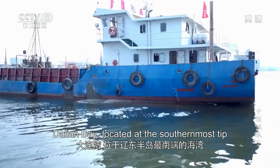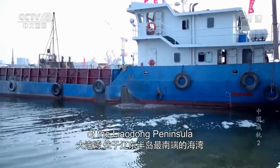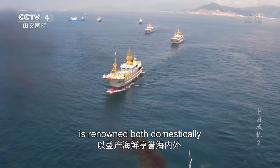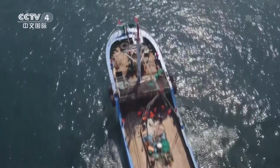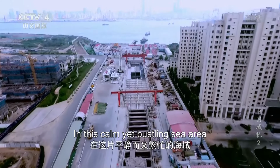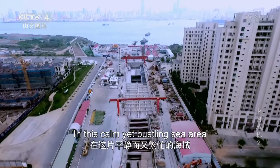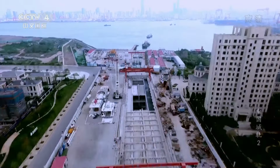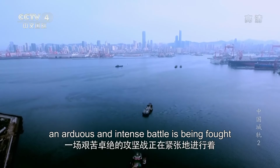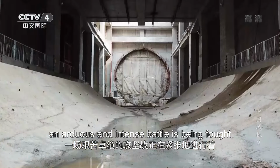Dalian Bay, located at the southernmost tip of the Liaodong Peninsula, is renowned both domestically and internationally for its abundant seafood. In this calm yet bustling sea area, almost no one knows that beneath the surface of the sea, an arduous and intense battle is being fought.